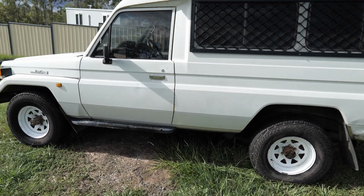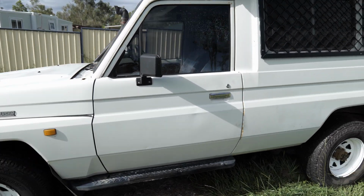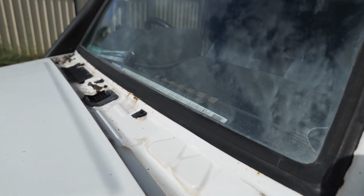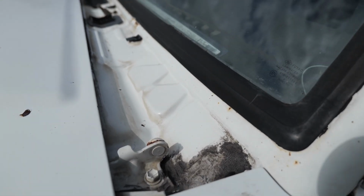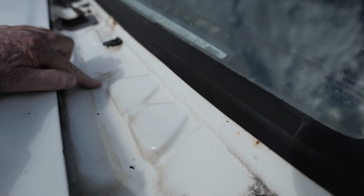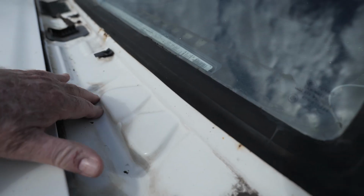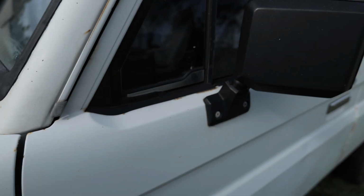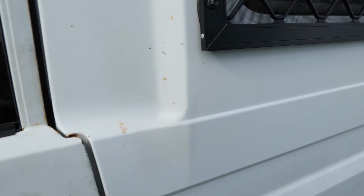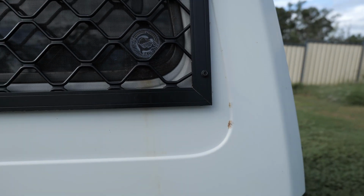It has some rust, because naturally it's a troop carrier and they all do. You can see it there in the windscreen rubber, but I've removed this panel, and I'll get to that in a moment, and there's really nothing underneath there, and that's often where they do go, because water just sits in here. Water and leaves and dirt sit in here and it rushes through, but it's actually pretty clean. There is surface rust around things like that rubber. There's spots of surface rust, but all that can be treated and then painted, and I may do some of that. It just depends on what the plans are.